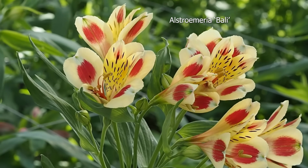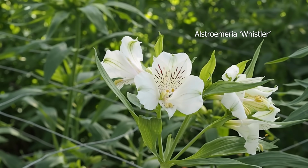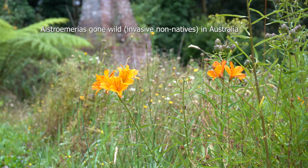The only thing you have to remember about Alstroemerias is that you can't cut them. You have to pull them like rhubarb. You pull the stem out. If you cut them, that affects how they will go on to flower later.